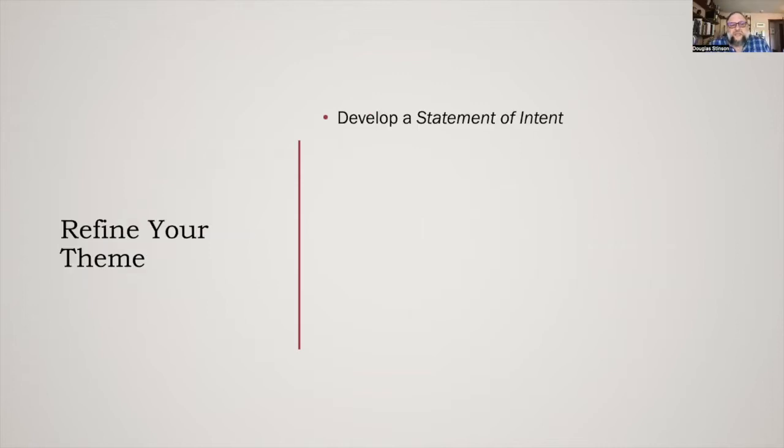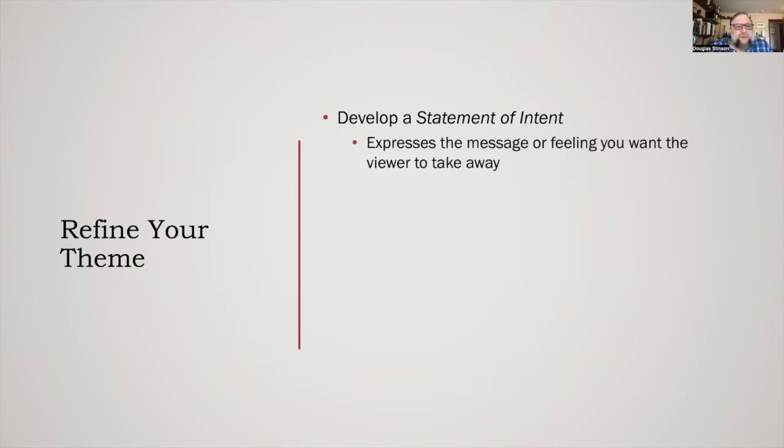The next step is to really refine your theme, to try to get it into words that can express what it is. Those words are called the statement of intent. This is something that expresses in words the message or feeling you want the viewer to take away. This statement of intent is actually quite critical, not only to getting your portfolio evaluated, but to getting really good and helpful feedback from the assessors. They are going to review your portfolio primarily on the basis of how well it communicates what you've put in your statement of intent.